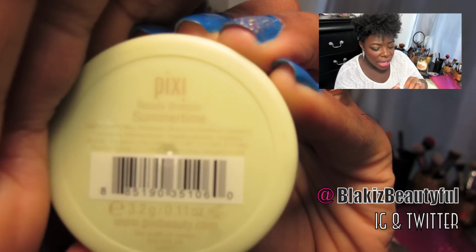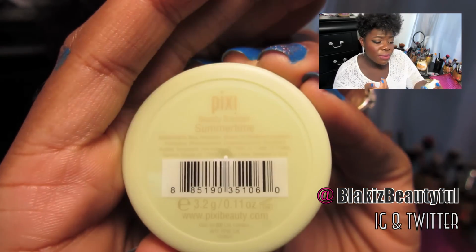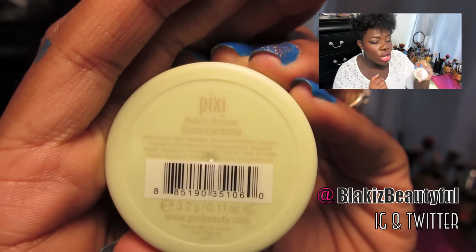We had gotten something from Pixi before. I believe it was a primer. It was pretty good. So this shade looks like it would be the right shade for me for a bronzer. So I'm happy that I got this shade, but we'll see how this works.